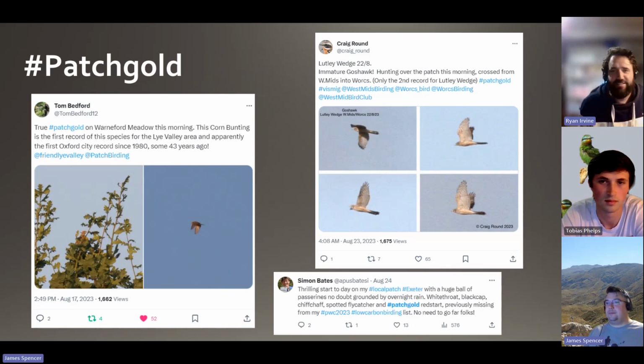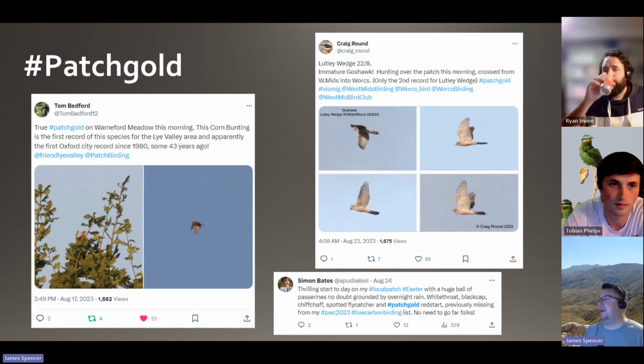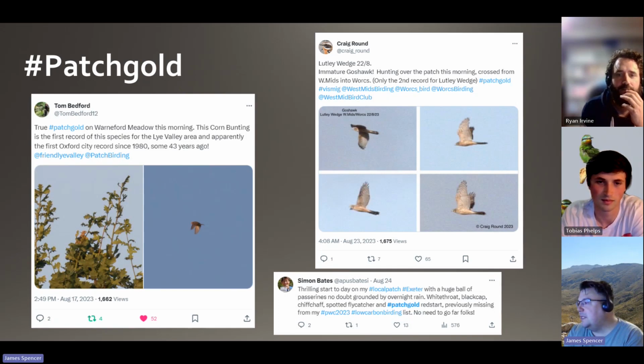Patch gold. I'll leave that to you for a minute. There were plenty of bits of patch gold claimed, but I thought these were some of the better ones. So we've got Tom Bedford. He's found the first corn bunting for the city of Oxford in 43 years. Obviously corn buntings are pretty much on their backside, so it's a really good record, and some nice record shots there. Then Craig Round up at Lutley Wedge in Worcestershire. That's me about to trip over West Midlands and Worcestershire. So a nice juvenile goshawk. And then we've got Simon Bates, who had a patch gold redstart in Exeter for his low carbon list.